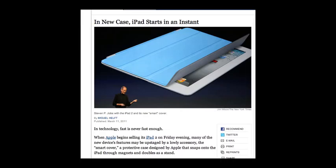Now, people have been very effusive in their praise of the smart covers that Apple is selling. The New York Times on March 11th had an article called "In new case, iPad starts in an instant," and it really highlighted how the smart cover makes everything a little quicker in the iPad. And this is what the New York Times says. The article was published on March 11th by Miguel Helft.